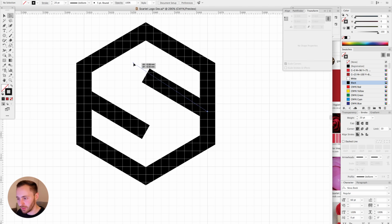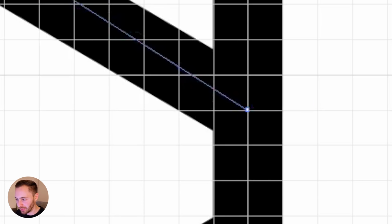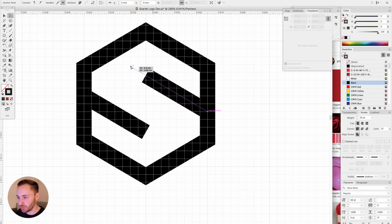On Smart Guides, it gives you this little line extension. So down there in the bottom right hand side of this line that I'm moving, it says line extension, and that's just reassuring you that you're not moving the position of the line, you're just extending it. Very, very helpful.